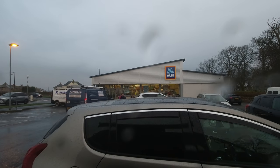All right, we have pulled up at a supermarket for a quick food stock. I need something for dinner tonight and for breakfast. And then we will continue on this journey north to Scotland.